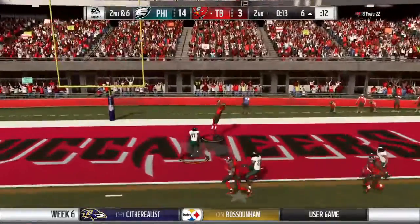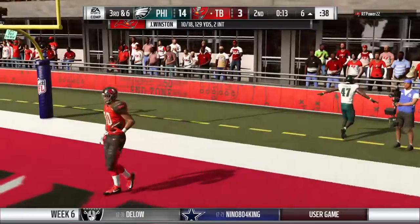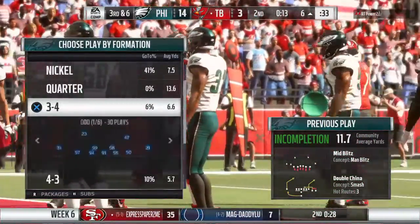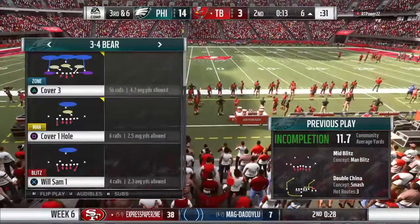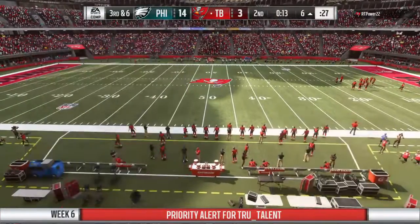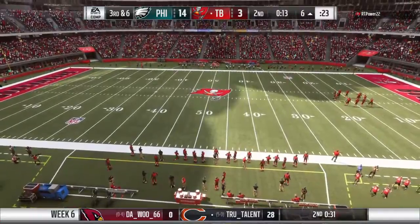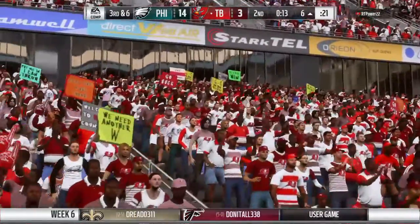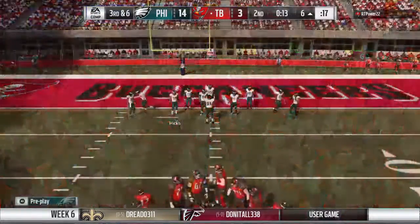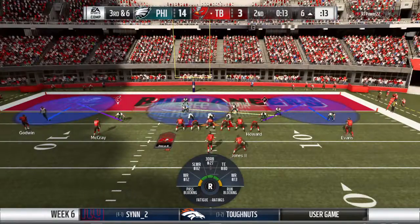Now Jameis on second down. And that will be incomplete with the clock down now to 13 seconds. He was trying to find O.J. Howard, and it's third down. They've been denied touchdowns in the red zone twice already. Here comes 3rd and goal.